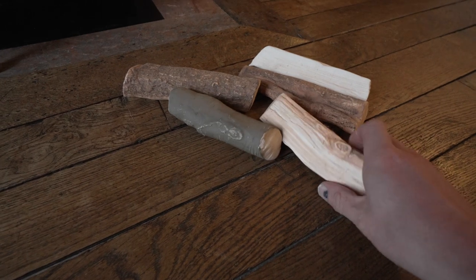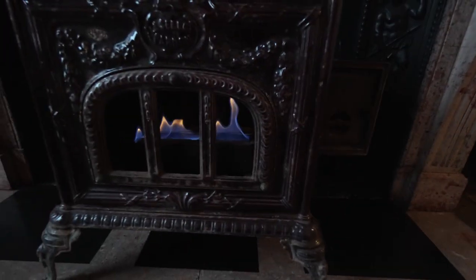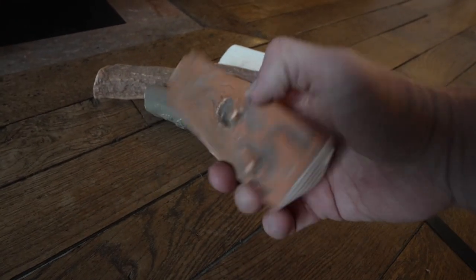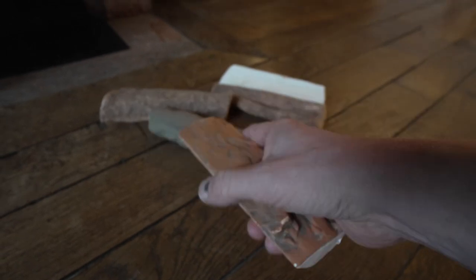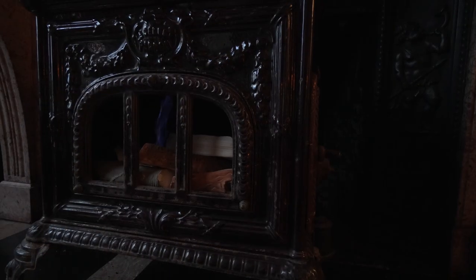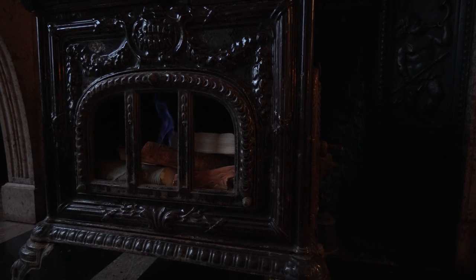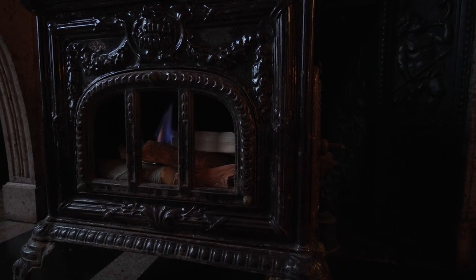So, where do I get these? These are ceramic, these are. Which way round do I put them? Oh, decisions. Guess we're gonna have to see if that gets any better, because at the moment, it's not exactly what I had pictured. Maybe better without the ceramic logs.